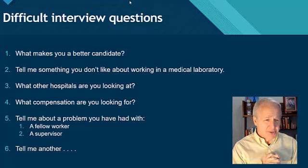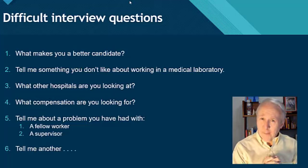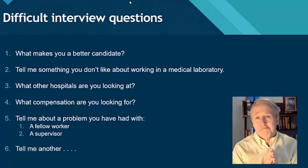So an answer to a question like that would be, I've always enjoyed phlebotomy. I like talking with patients. My skills are best used on the bench. So given the opportunity, I would stay away from phlebotomy, or whatever your response might be.